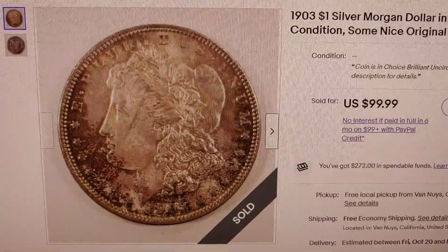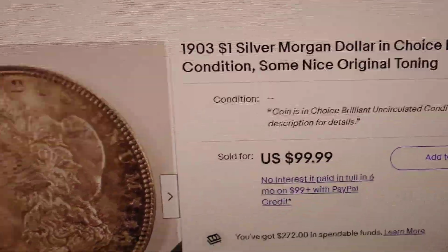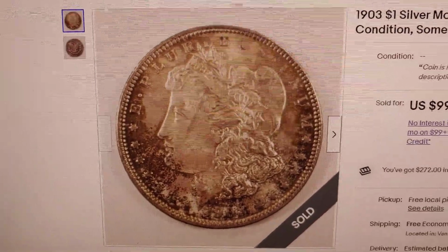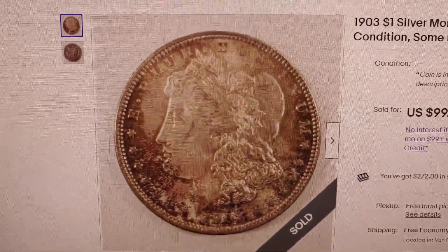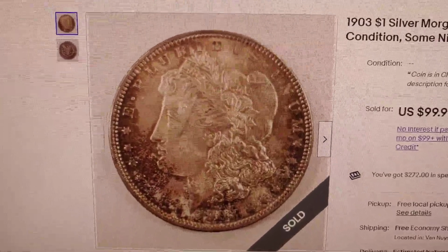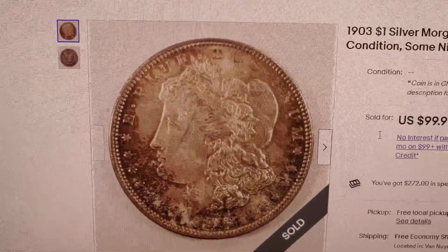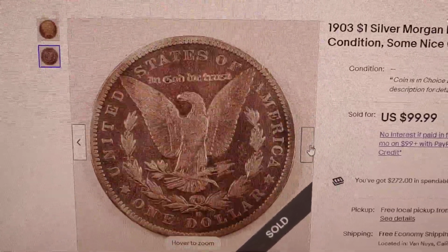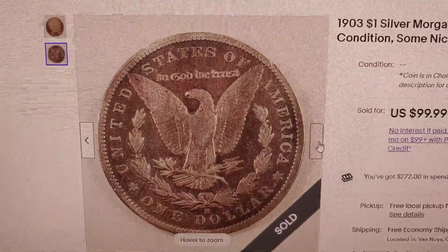So this is the coin in question. It's listed as a 1903 Morgan silver dollar. And if you guys know anything about Morgan silver dollars, 1903 is not the easiest coin to come by. They are a little more expensive than your common dates, but it's not a key date either by any means. But check this out. So I found this coin, I bought it, and look at the reverse. Do you guys notice something on the reverse?